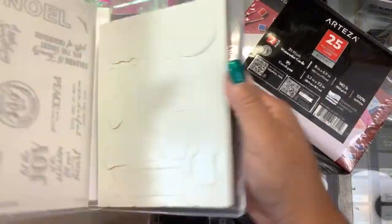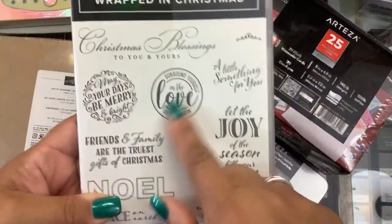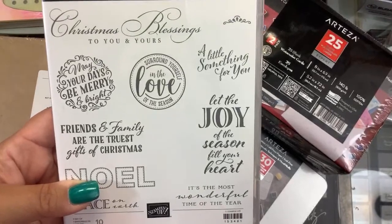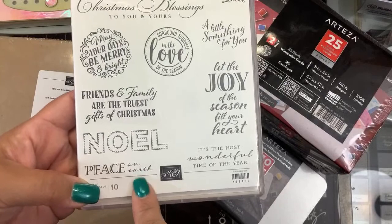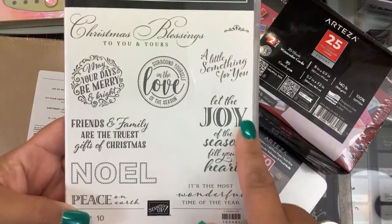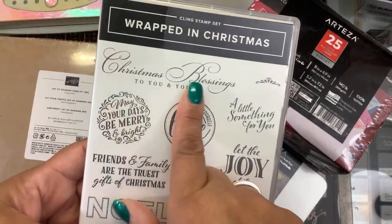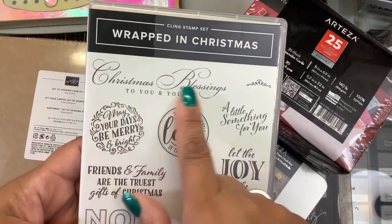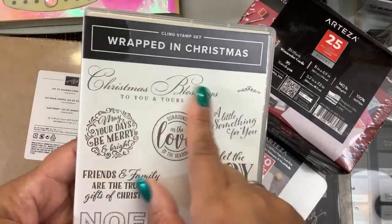And this is red rubber as well. I just really like this one. Surround yourself in the season, in the love of the season. Hey, Noelle, there's your name. Peace on earth. It's the most wonderful time of year. Let the joy of the season fill your heart. A little something for you. Christmas blessings to you and yours. They used to have this Merry Christmas with this retired house that was the same kind of font. So I really like this.